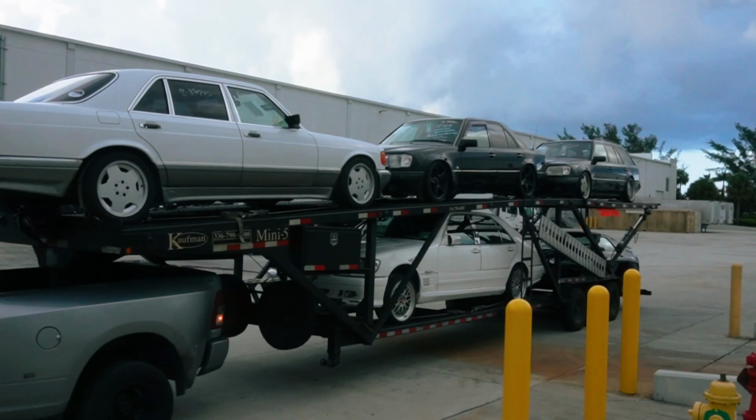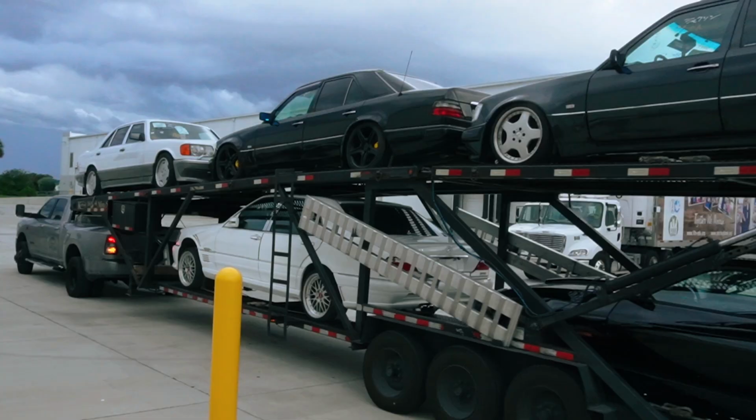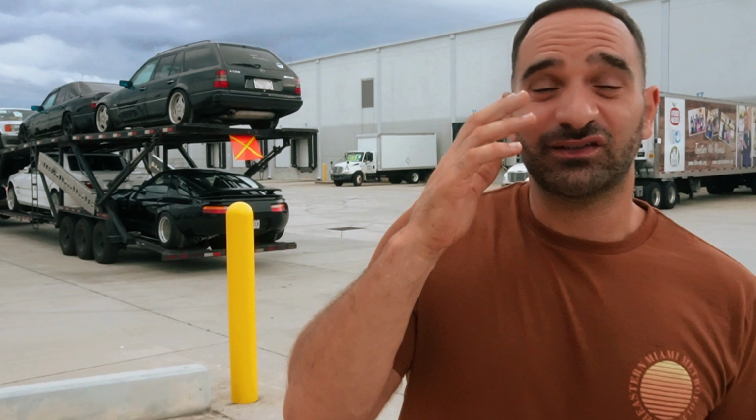Wow, wow, wow. Guys, arriving straight from Japan, a very, very special package, especially this white car. This is a W140 S600 Lorinser, but it's very special because it's on bags, guys. Crazy. So let's see what we got.